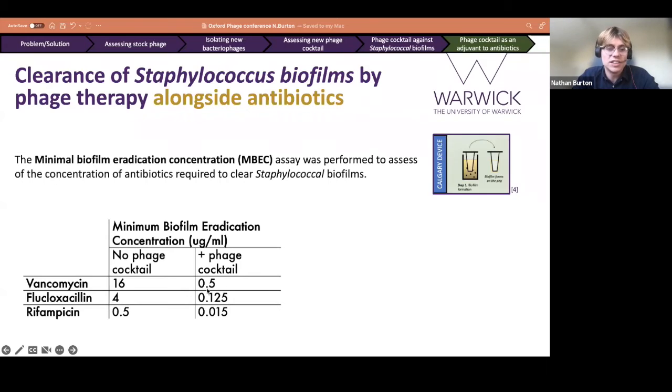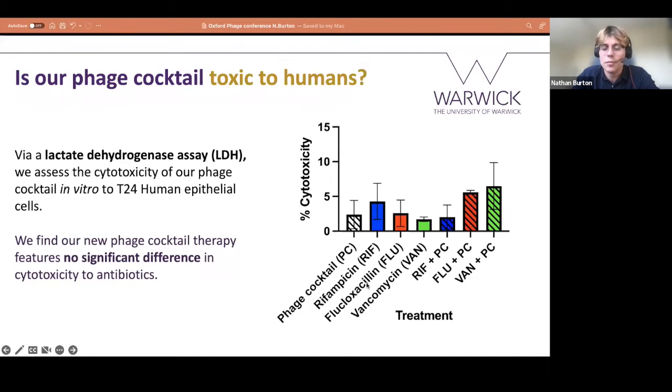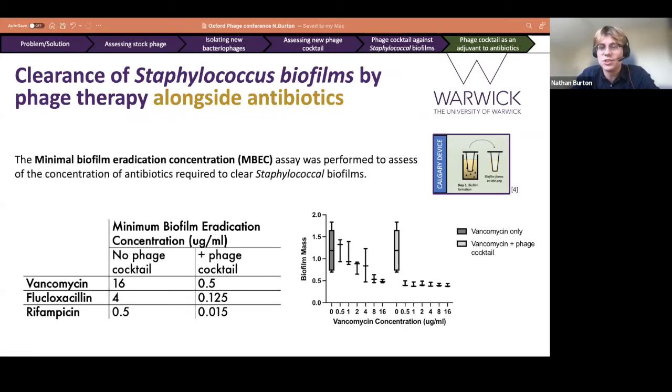Again, a 20 times decrease in almost all cases, which really signifies in vitro that there's a much higher chance of success in treating these patients if we use antibiotics alongside bacteriophage therapy. And again, the biofilm mass with phage cocktail is massively reduced as well, which spells really good news for us.